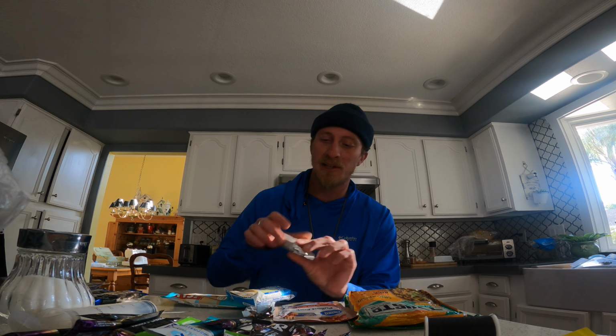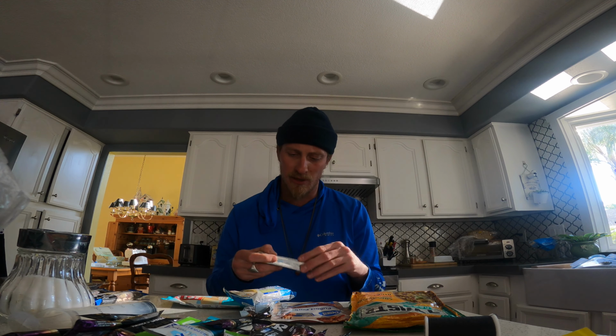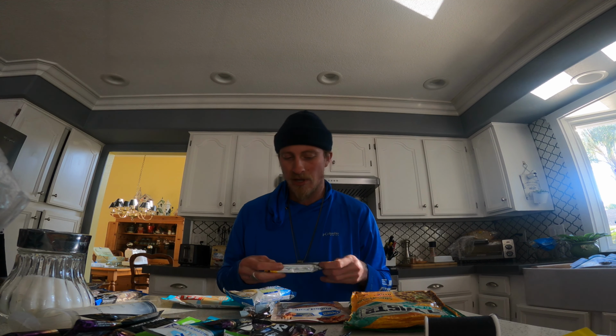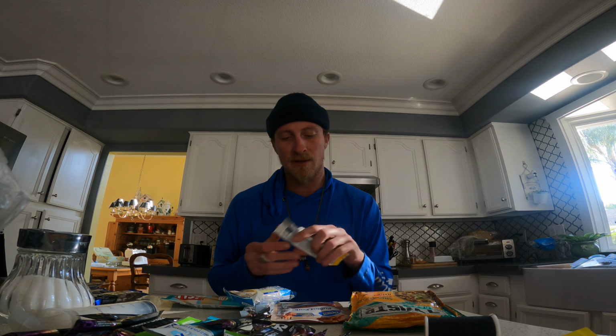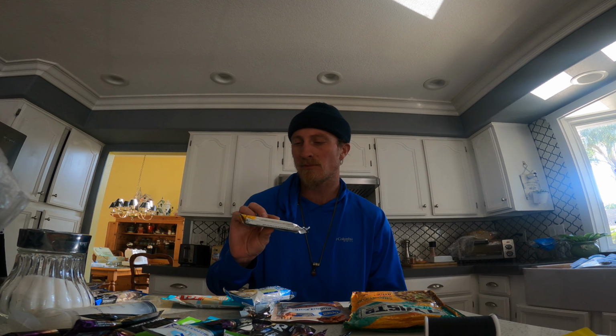I do eat the Builder's bars. I like the chocolate mint or the vanilla almond. These only weigh 2 ounces and they're a little bit more calorie rich. What are they? 290 calories, so 100 more calories, an ounce heavier, but they're tasty and they stay nice and solidified even in the heat. They do kind of melt a little bit, but in cold temps they stay nice and intact.